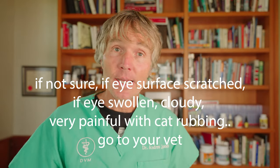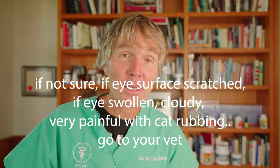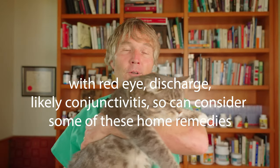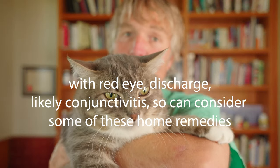If you're not sure in any way, it's possible that the surface of your cat's eye is scratched, the eye is especially painful, or your cat is really rubbing at it. First, please see your veterinarian. But if you're dealing with the red eye and the discharge, probably conjunctivitis, you can try some of these home remedies.